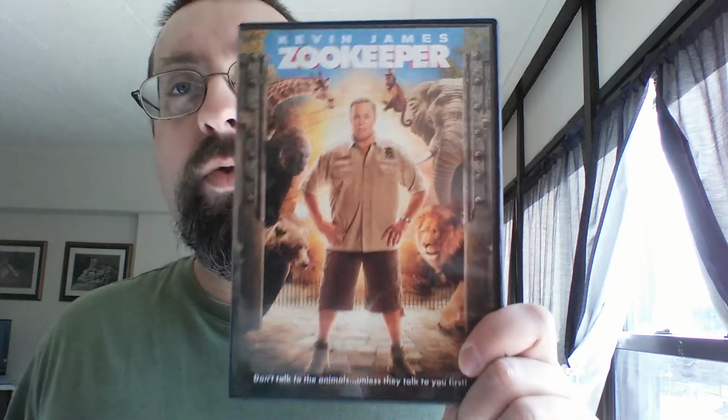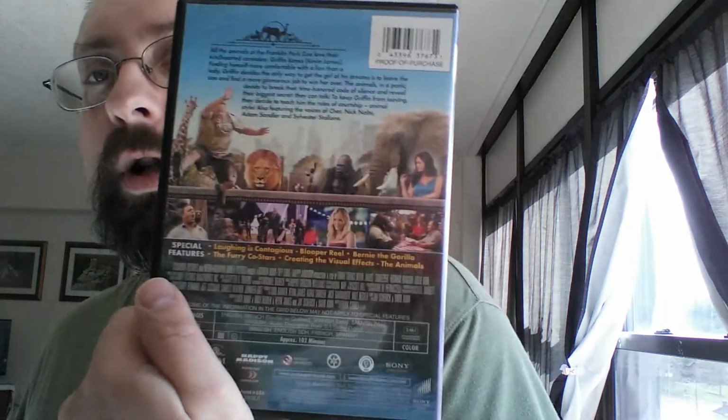Kevin James and The Zookeeper. I've seen this once before as well. This disc is loose, but the hub is not broken on this one either. I don't know why most of the discs are loose.